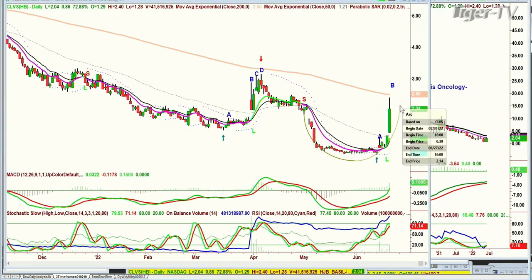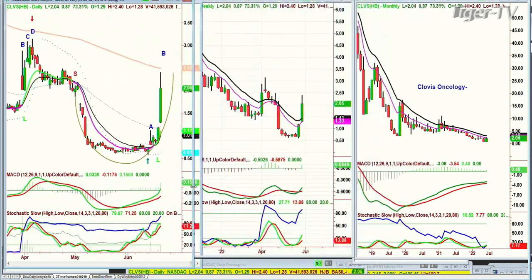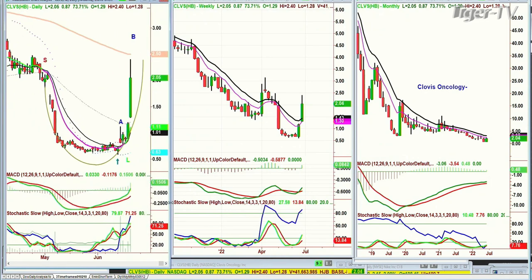I might take a little money off, but I just want to see something acting this well, at least at the moment. And the fact that it is only in leg B on the daily, it's an A on the weekly. So we'll just see what it can do. This has been a series of days now, not just a single day pop up. So we'll just see how it acts.